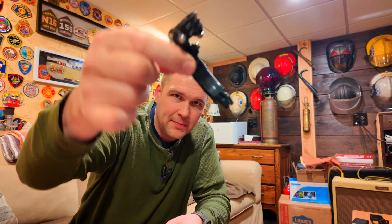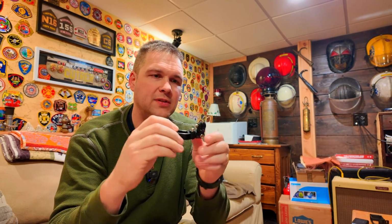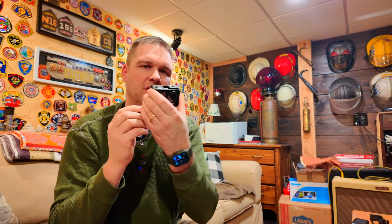Your other option to side mounting the camera is something similar to this, and this is just a piece of plastic. You can buy these all over Amazon. What this allows is it allows to clip in to the side of the helmet on one of those GoPro clips, and then you can put your camera right on that. So essentially you're mounting it like this, and it does work.